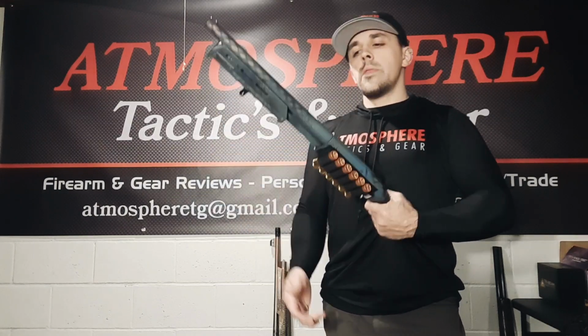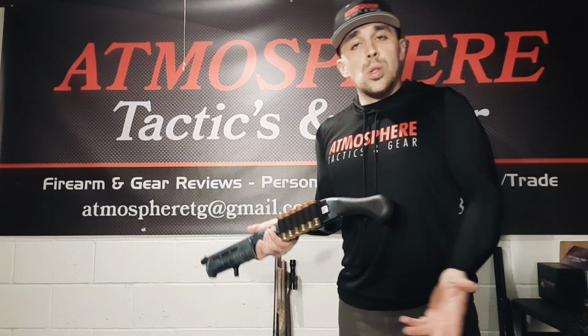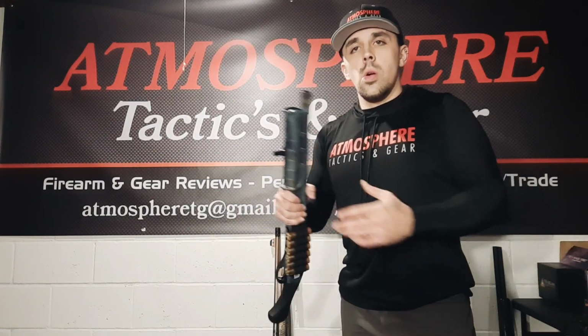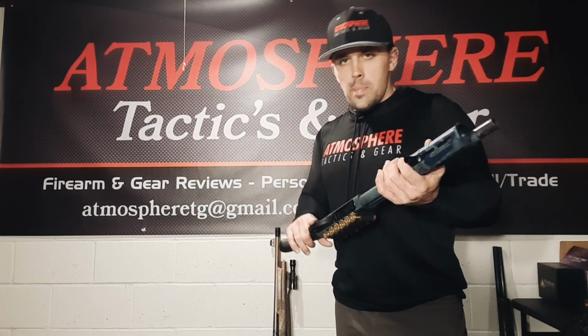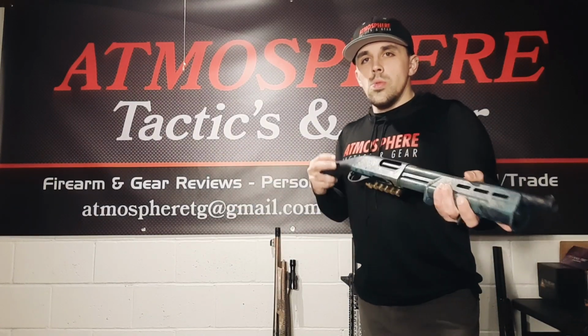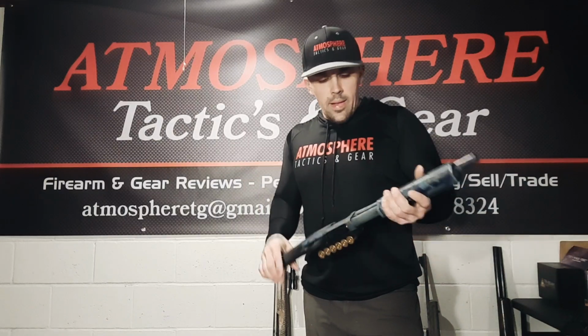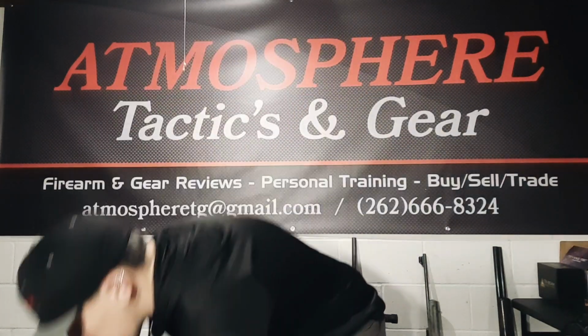And this is obviously more practical if you're going camping. You can take this in addition to your bug out bag or whatever. If you have to fend off a pack of coyotes, or maybe even a small bear like a black bear, this is definitely going to do some damage, being that it's a 12 gauge shotgun. So there's that one there.